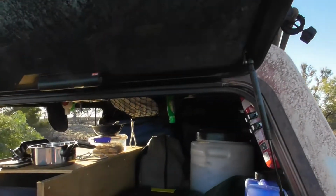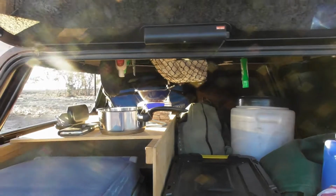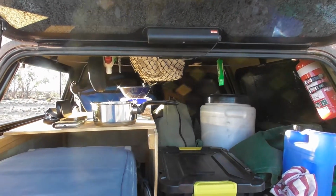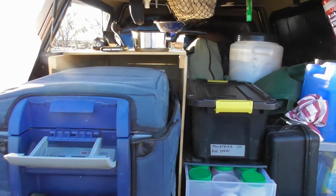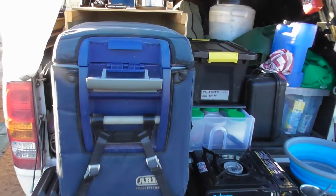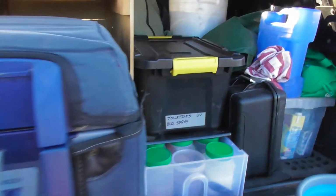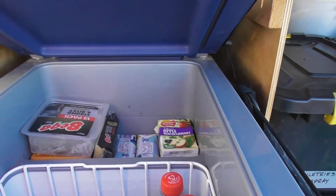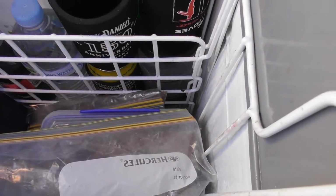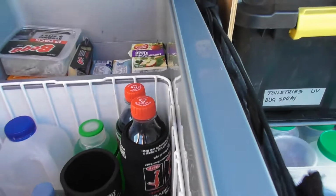In the back of the car, the box around the fridge has proved really useful. I can put lots of things on top of it when I'm organising myself. The fridge has been an absolute boon. In the tropics it kept the drinks cold and food fresh. Not much left in it now. A bit of cheese, a few drinks, some milk, the compulsory chocolate, but never missed a beat.